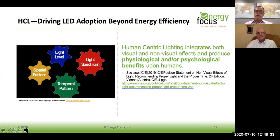So through the visual and non-visual effects, you can create physiological and psychological benefits. Lighting actually creates impact in 4 aspects. One is the temporal pattern, which is when you actually perceive the light. As I showed, throughout the day the lighting spectrum is different to trigger your circadian rhythm. That's the timing of the light. Then you have the light level, which can be adjusted through the dimming system. And the light spectrum is how we do color tuning. At different times of the day, you have different lighting spectrums you can manipulate through our system.